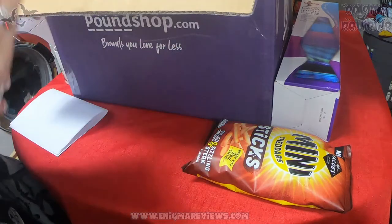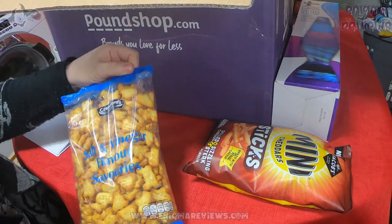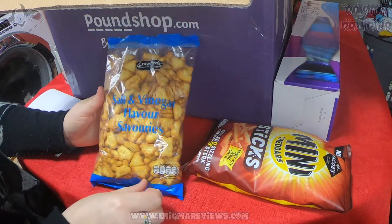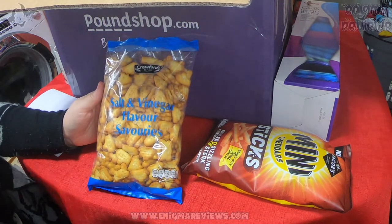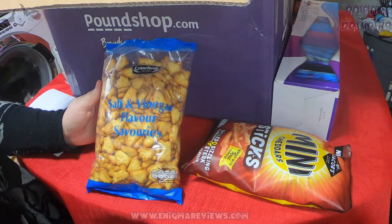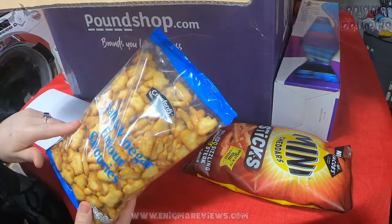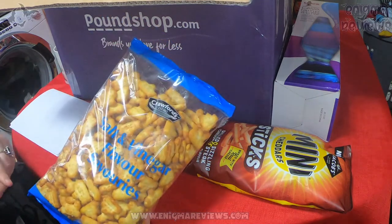I grabbed these for us to share on movie night, whenever we have a movie night, because Ben's got a lot of work to catch up on, because obviously we've been ill since the 4th of March. Well, 3rd of March for me, 4th of March for Ben. But I grabbed these as well. I've had these before. They're really nice. They're from Crawford's and they were £1.